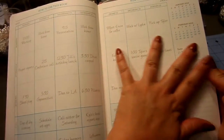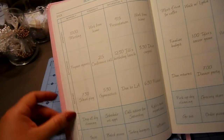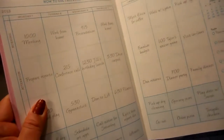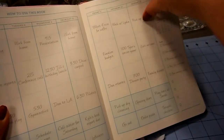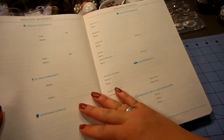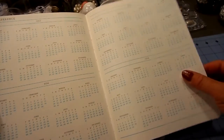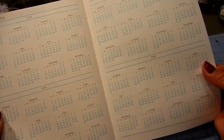And I have all this space just for a week, or all this space just for one day. So it's a lot of room to write, because I don't like the small squares on some of the other planners. Okay, so then it has your personal reference area here, and it has a four year reference calendar, and this is very nice. It goes from 2013 all the way through 2016. Then it has the holidays.